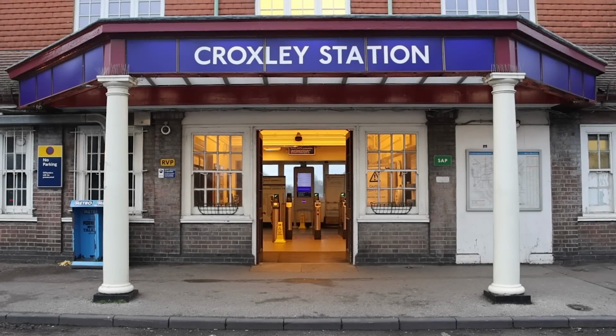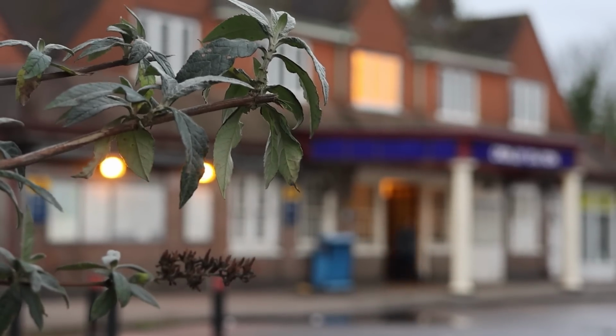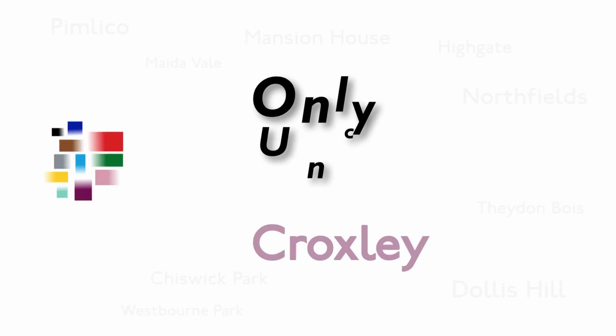I'm out on the Metropolitan Line, northwest of the tube map, Zone 7, in the series that we call Only Unconnect, where I visit stations on the tube map which don't have a connector blob to check out some of these lesser, least used, more interesting stations. We're here today at Croxley, which is behind me, to see what's going on.